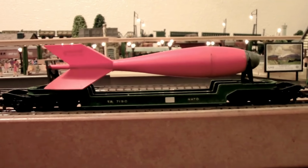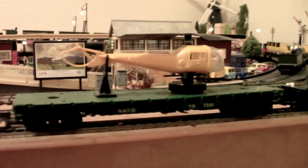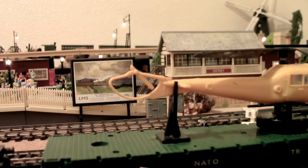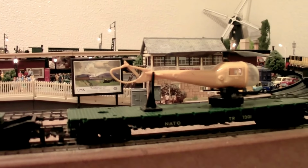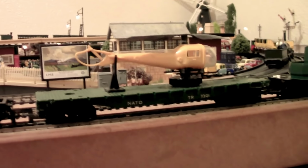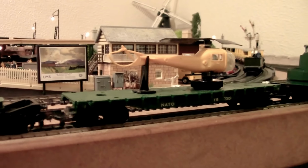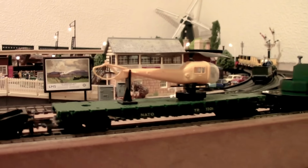Okay, now we'll move across to the next one, which is of course the helicopter wagon. Now you'll note that the tail fin is missing off the top of that, and yes, they're so very fragile, they break so easily. I do have 3 perfectly good ones, but I don't want to use them for the firing mechanism, because I don't want to damage the tails.